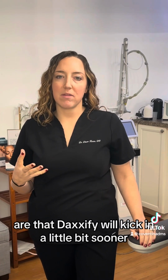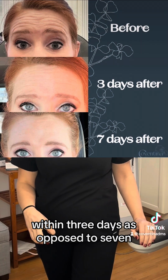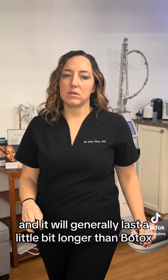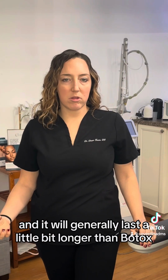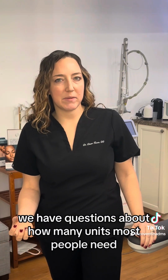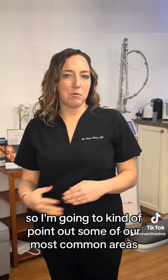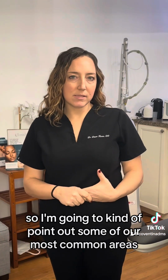The benefits of Daxxify over Botox are that Daxxify will kick in a little bit sooner, within 3 days as opposed to 7, and it will generally last a little bit longer than Botox, although it's person dependent. A lot of times we get questions about how many units most people need. So I'm going to point out some of our most common areas and let you know about how many units.